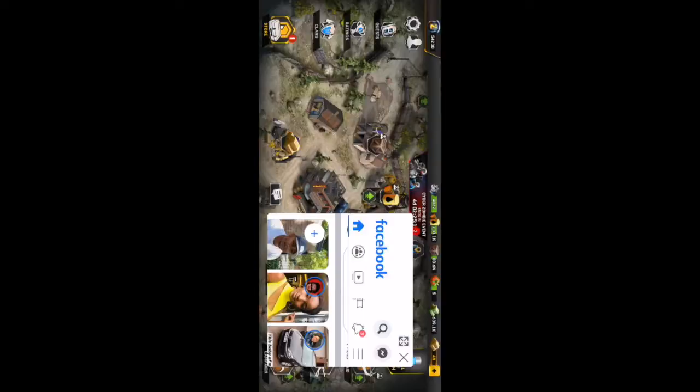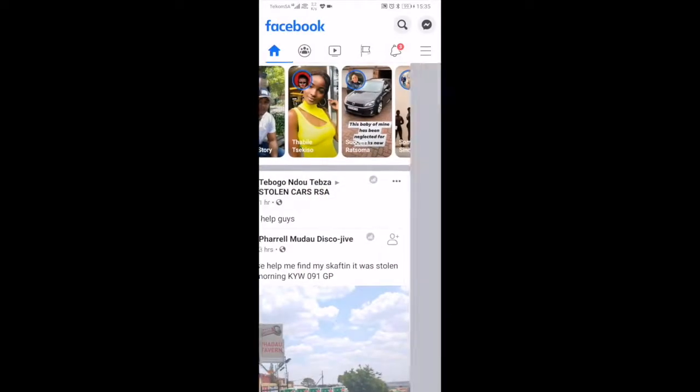Let me just show you something now. Let's go to Facebook. So basically, I can still look at my Facebook notifications, see whoever's saying whatever. Well, that's me with the cap. Anyways, if you want to make it bigger, you can. Just like that, and then I'll just get out of Facebook once again, and click on the menu.